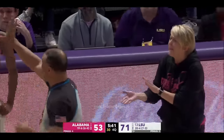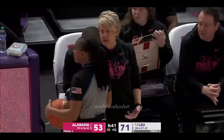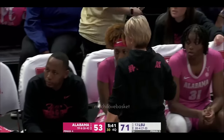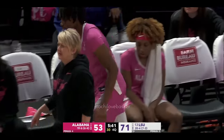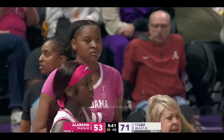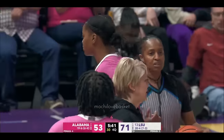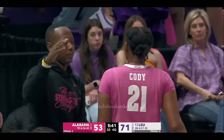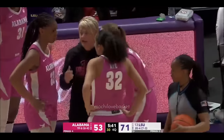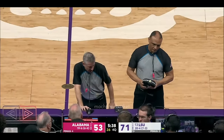So Alabama is going to lose that size down low in 6'4" Essence Cody. No points for Cody today, but she does have 4 rebounds. Christy Curry is using every second of this substitution time. Well, they're asking the officials a question. I'm not sure. I think Christy Curry wants them to look at it, just make sure that the foul was assessed to the right person. We're going to check, make sure this last foul was on the right person.